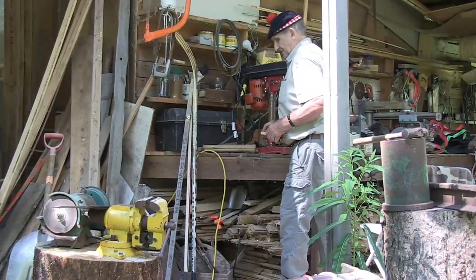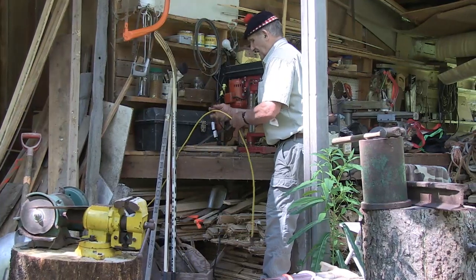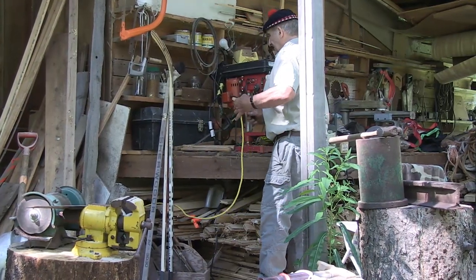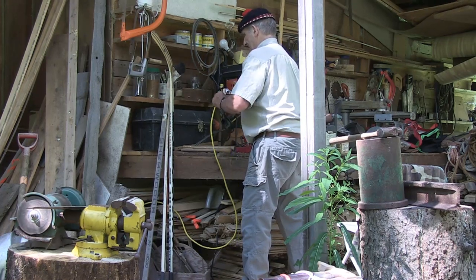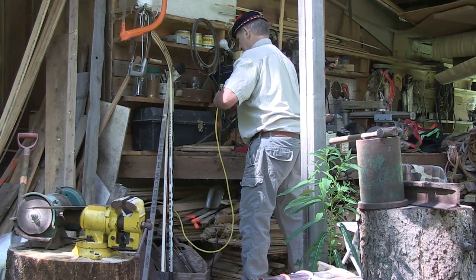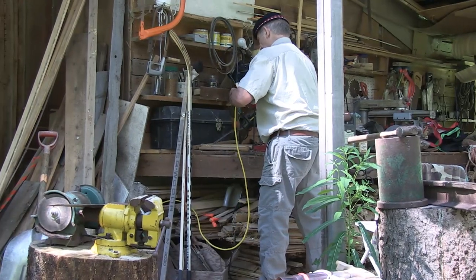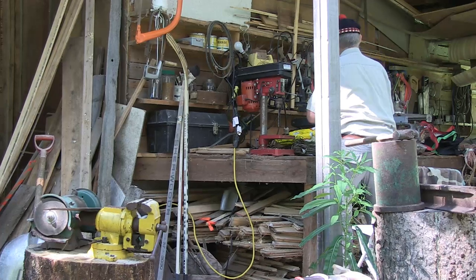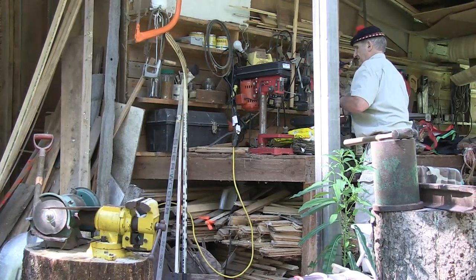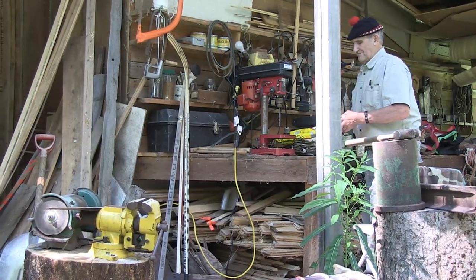Here is a certain element of hazard. When you've got a blade and you're drilling through, it's apt to whip around when it catches on the drill bit. So hold on to it really firmly. Loosely, it's apt to fly around and cut your knuckles off. Here we can put on a glove.